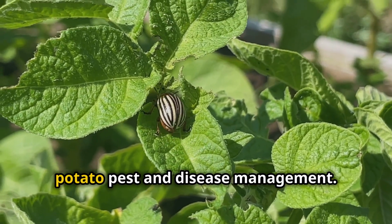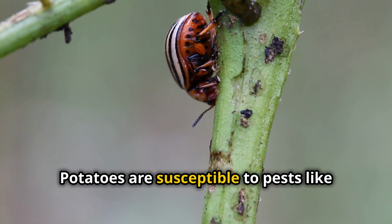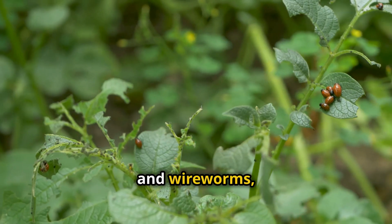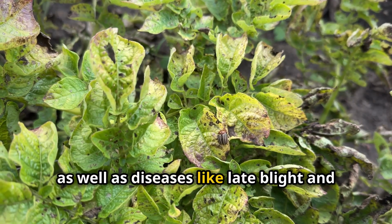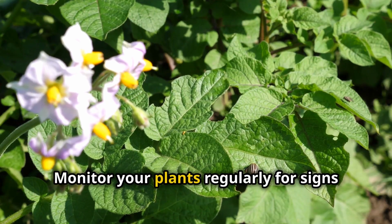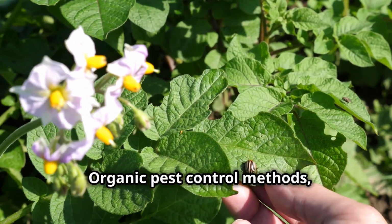Next, potato pest and disease management. Potatoes are susceptible to pests like potato beetles, aphids, and wireworms, as well as diseases like late blight and early blight. Monitor your plants regularly for signs of damage or infestation.